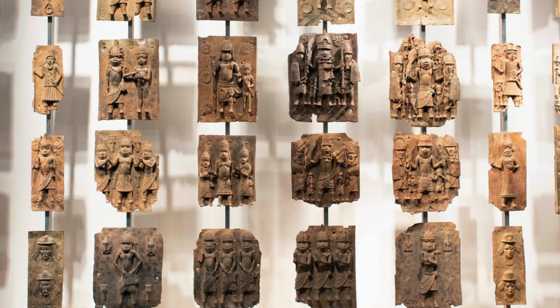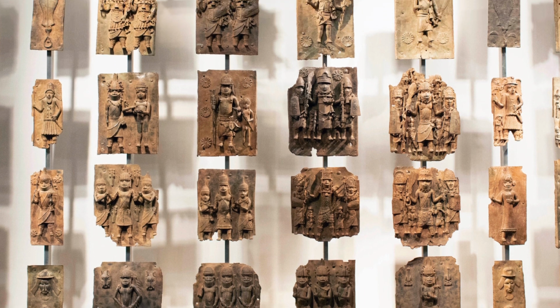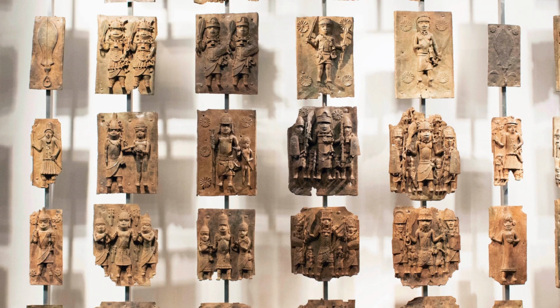Much of the collection was made up of plaques, which were used to help tell the story and the history of the Kingdom of Benin. Now, because of this, they are seen as very distinct. A lot of African artwork, not all of it, but a lot of it has a more abstract feel to it, whereas these tend to be more accurate depictions of reality. In fact, despite their beauty, it may be better to understand them more as historical records rather than artworks in the traditional sense.